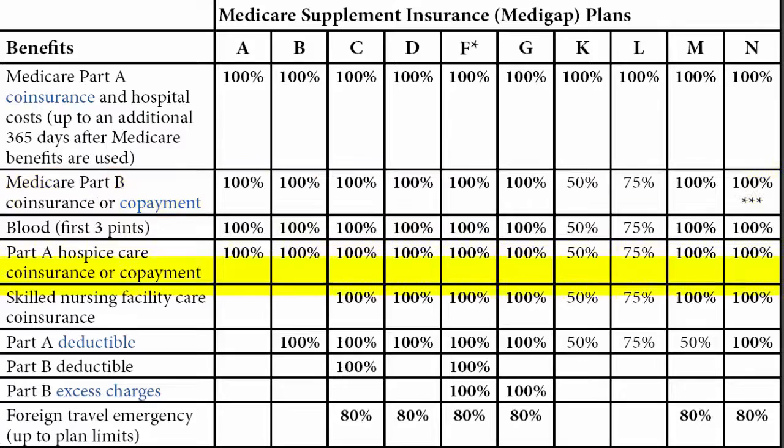The Part A deductible is also covered. Part B deductible, which is covered by Plan C and Plan F. That Part B deductible is why Plan C and Plan F are being canceled as of the year 2020. They're canceling all plans that will pay that Part B deductible. Now in 2016, that Part B deductible is only $166.